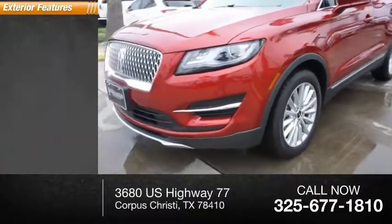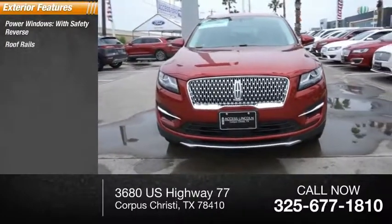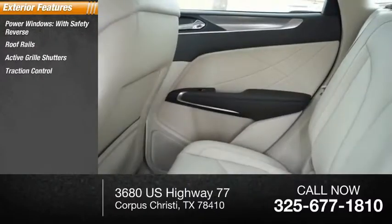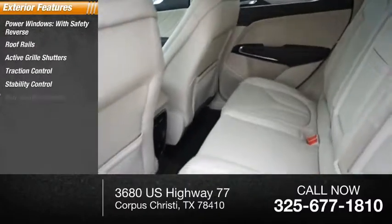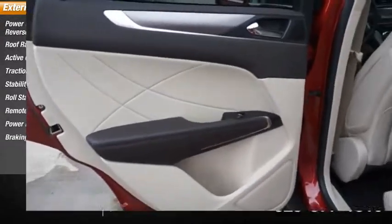Here are some of this vehicle's great options: power windows with safety reverse, roof rails, active grille shutters, traction control, stability control, roll stability control, remote engine start, power brakes, braking assist.